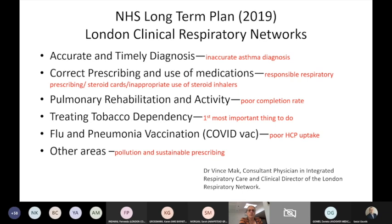We know that pulmonary rehab and activity in this group of patients is really key, and we need to be promoting that as much as possible. There have been poor completion rates in a lot of the services that have been provided with pulmonary rehab in the past. Obviously, treating tobacco dependency is the most important thing we can do to help with disease progression moving forward. Encouraging flu and pneumonia vaccinations.